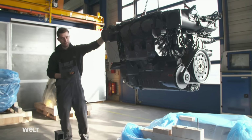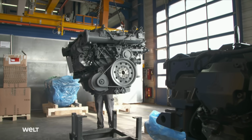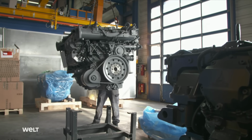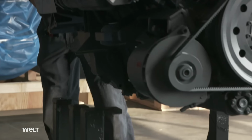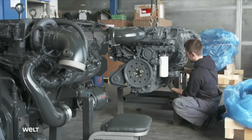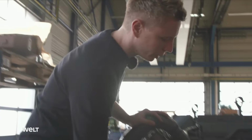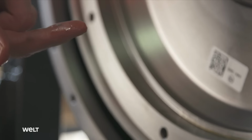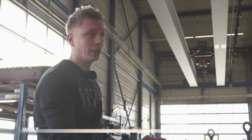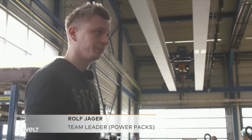At the heart of the power pack is the motor. This 6-cylinder diesel engine from Deutz weighs just over 1 metric ton. A few things have to be done before it can be integrated into the power pack. Therefore, the technicians first place the motor on an assembly stand. Among other things, it comes from Deutz with a protective coating to prevent corrosion. First, we have to remove that, then we add our components one by one, a gearbox, pumps, and so on.